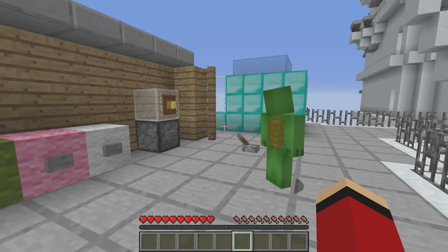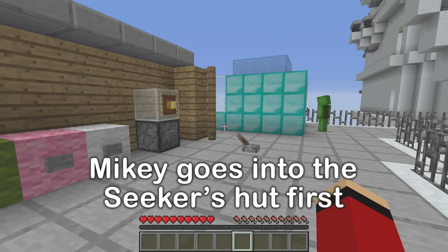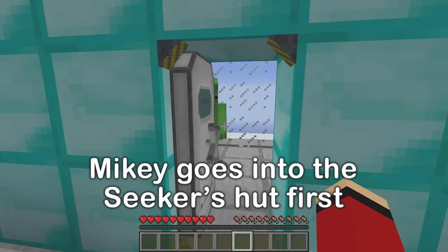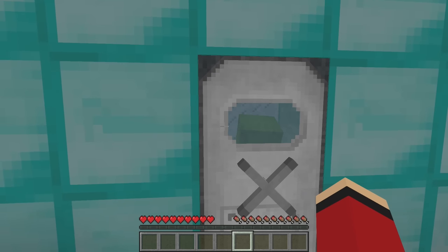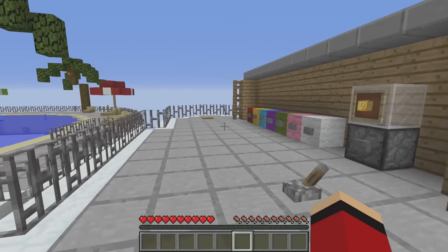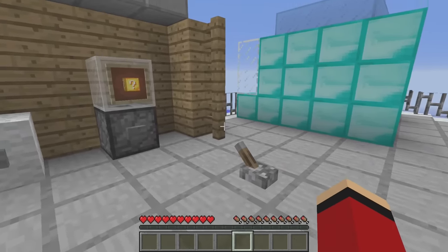Let's do this. I'll go inside the Seeker's hut. Okay. Wow, I'm so excited. What a great view. Look, the horizon. The Seeker's hut has an ocean view. Come on, JJ. Go ahead. Stay in there, Mikey. Okay. All right, let's see. Here goes nothing. First, the roulette machine.